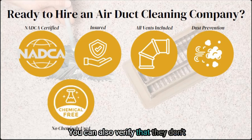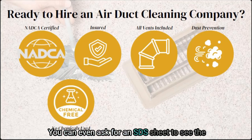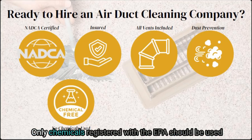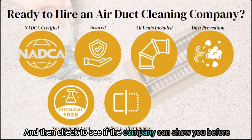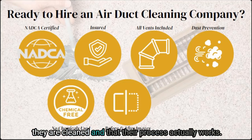You can also verify that they don't use any harsh chemicals or any chemicals at all during this process. You can even ask for an SDS sheet to see the ingredients of the solution if they use one. Only chemicals registered with the EPA should be used and don't even necessarily have to be used in most homes. And then check to see if the company can show you before and after images or videos of your ducts to ensure that they are cleaned and that their process actually works.